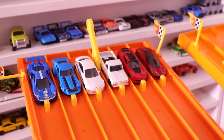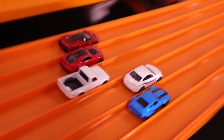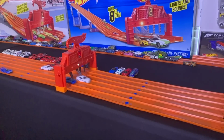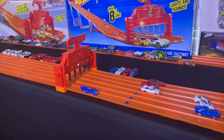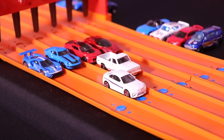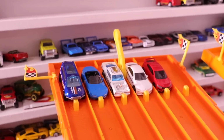Here we go, race number 5. On your mark, get set, go! The BMW M2 takes the win and moves on to the finals. And we are all set for our final race.